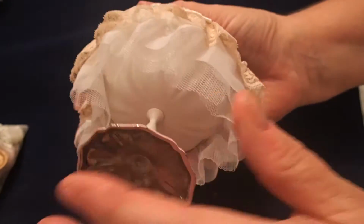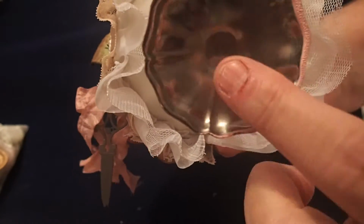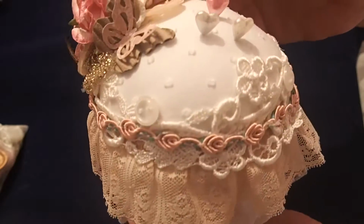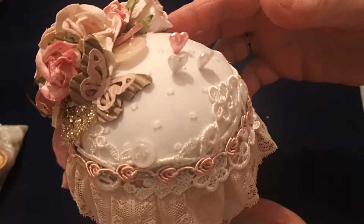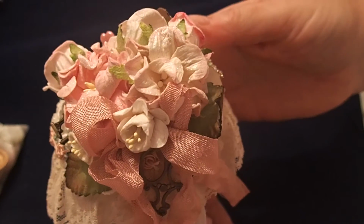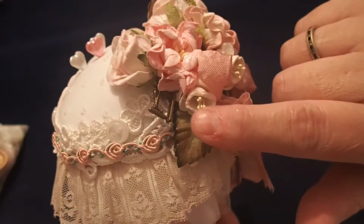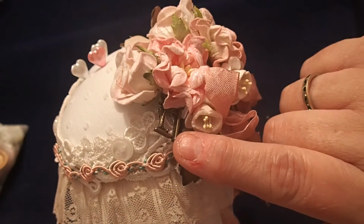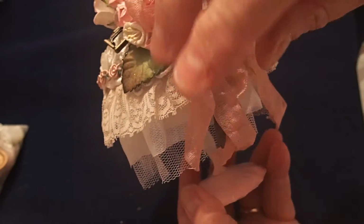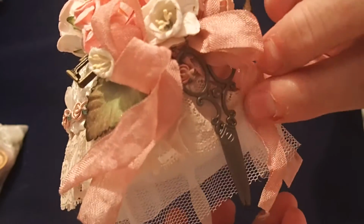So it's on this metal cup, if you will, like a dessert cup. It's a metal base. And then she did such a beautiful job. Tammy, you really are an artist. The way you put those flowers in there and inserted, there's a little sewing machine, and there's a pair of scissors. They're kind of hiding behind the ribbon. See those scissors there?